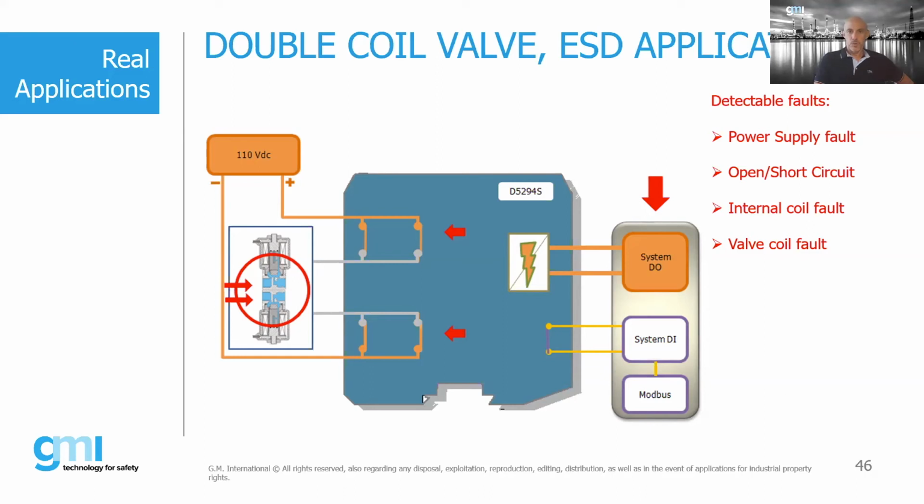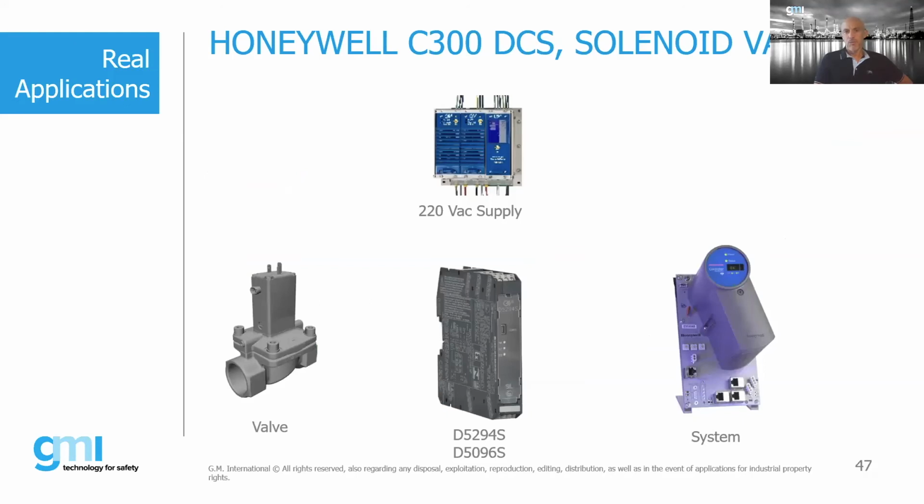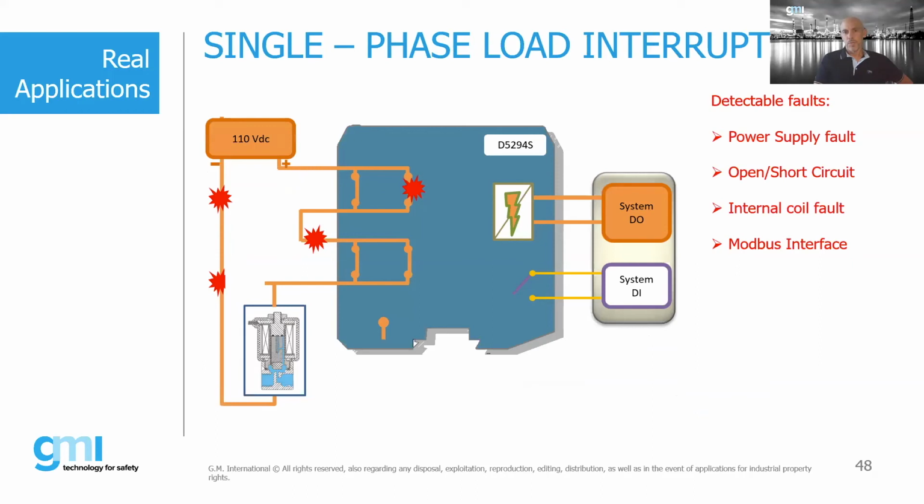Okay, the last one is the Honeywell DCS, and in this case, solenoid valves. As usual, we have a possibility here with a single phase load interaction. You can use our smart relays because you have just one wire to the load. If you're talking about long distance between the control cabinet and the valve, you have to wire it, and in this case just one wire is necessary for driving the valve. I can also have power supply fault, open and short circuit, internal coil fault, and Modbus interface as features.